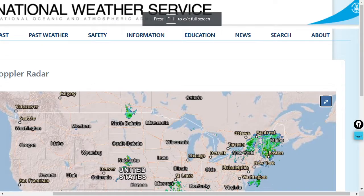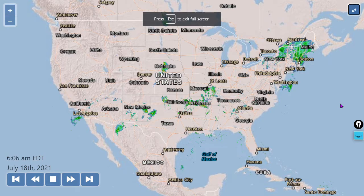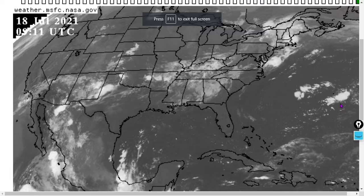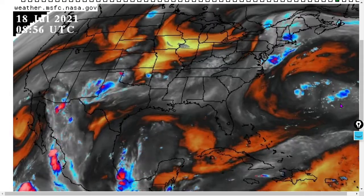Here's your recap. Doppler radar, the cloud layer, and the water vapor map.